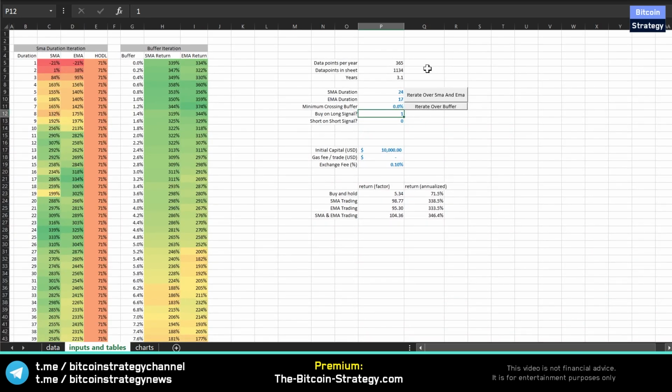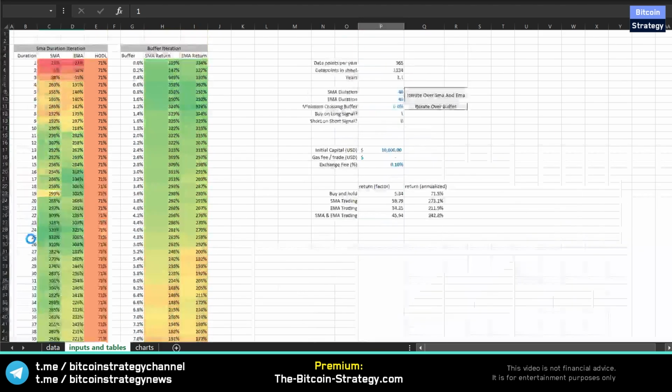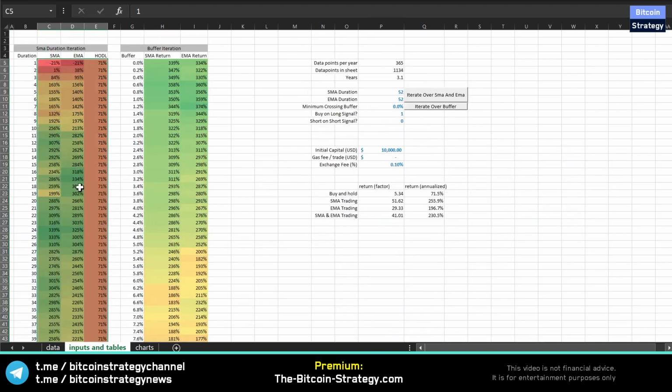Let's check out all the simple and exponential moving averages by clicking over here. And so the calculator runs through all the different scenarios. So this has already been pre-populated. It's the same values as before. And we can see buying and holding over that period would have given us an annualized performance of 71%.